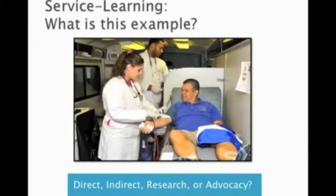So, now that you've heard about each type of service, I'm going to give some examples of service learning experiences, and I'd like for you to guess which one is each. Here's the first. In the picture, you see a blood drive. A small group communication class chooses to work with Memorial Blood Centers for their group project. They decide that they could best help serve the agency by organizing a blood drive on campus.